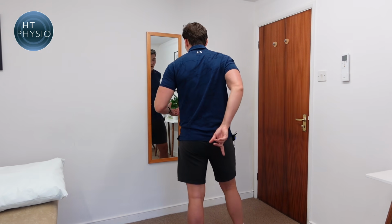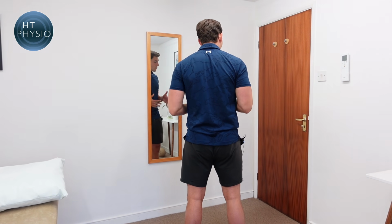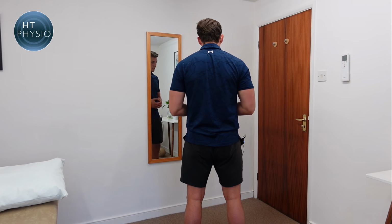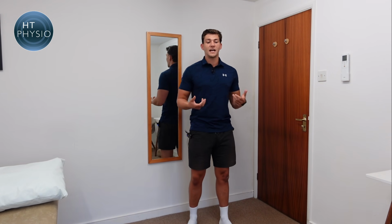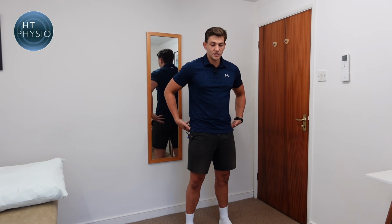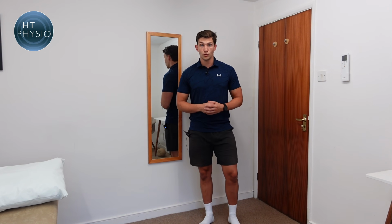So try that at home. It's as simple as imagining you've got a pencil between your bottom cheeks and you're just trying to grab the pencil like that, just to squeeze it. We don't need to strain, we don't need to hold our breath, we don't need to tense everything up. It's just about squeezing your buttocks and tucking your tailbone underneath you, and see if that improves your pain.